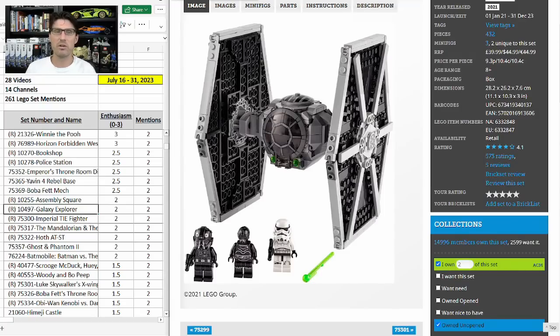Star Wars Imperial TIE Fighter, E-score of 2. This is a great little set, but I'm not going to be investing in it. Lego has made many of these. It's like this one and the X-Wing. Every 3-5 years they come out with a new one. And yeah, historically they've done okay, a little bit of hit or miss. Feels like there's always one on the shelves. I'm just going to shy away from this, unless, of course, it's an amazing discount.